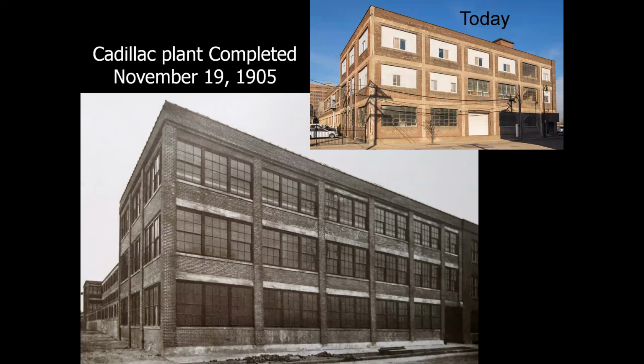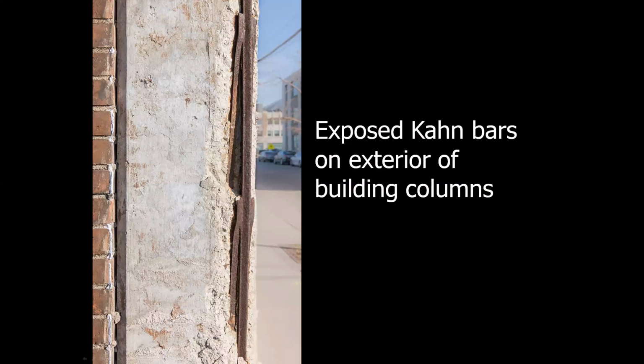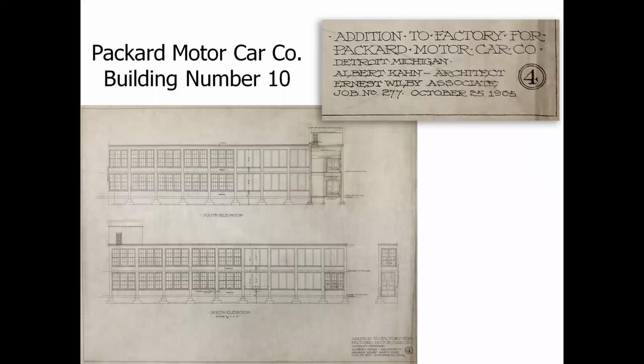This is how the building looked when it was completed, November 19th, 1905. And on the right, you see how the building looks today, not significantly different and still in use for a display company, Westcott Paper. And just to orient you, here's where the Cadillac or former Cadillac plant is located, just south of the train tracks in Midtown. And if you go down there, 450 Amsterdam, you can actually see in person one of Julius's reinforcement bars right here on the first floor of the building, where its concrete's been chipped away, I guess, by trucks that were not too carefully driven.